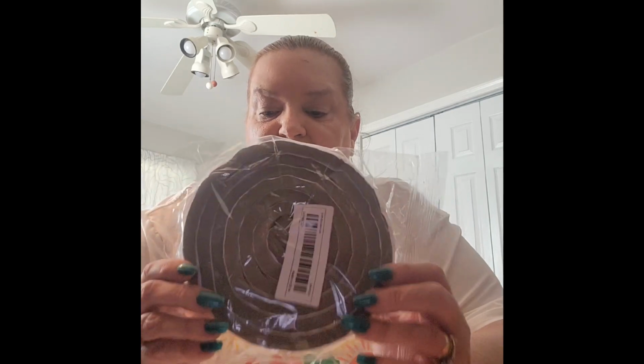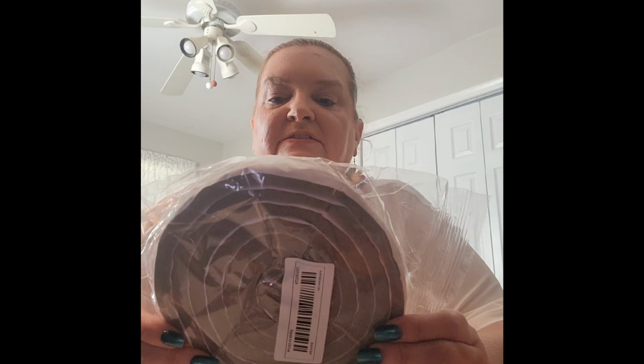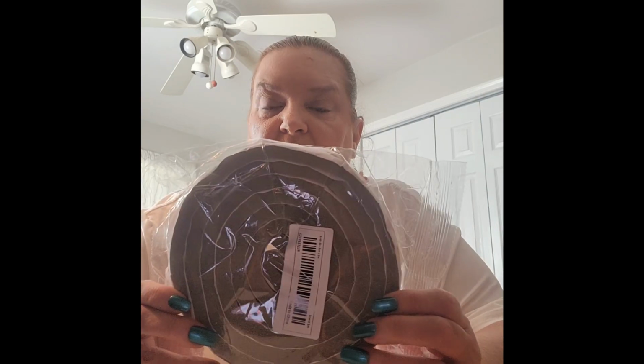Now this won't fit in my toolbox. So I'm not going to open it, but I'm going to have it. This was 29 cents. Now, it's cold weather coming, and it's been awful windy. So we know that weather stripping tape is very important. This is enough to go all the way up the side of your door for 29 cents. It's the adhesive weather stripping tape. Perfect. It's what you need.